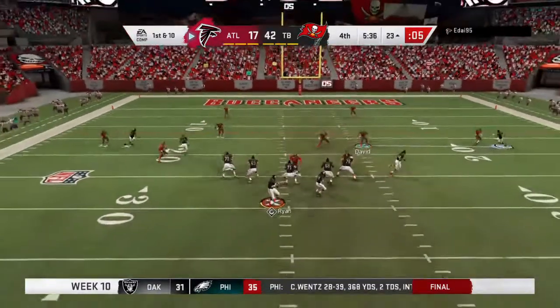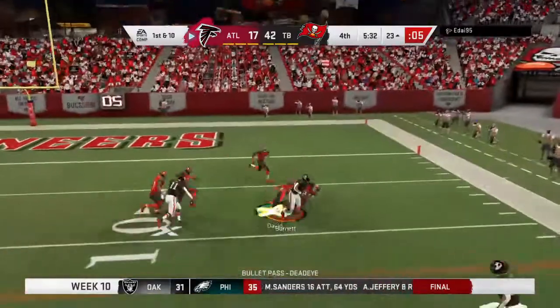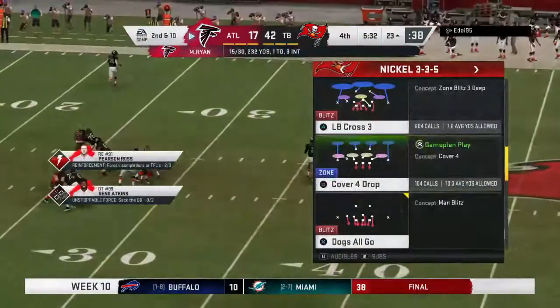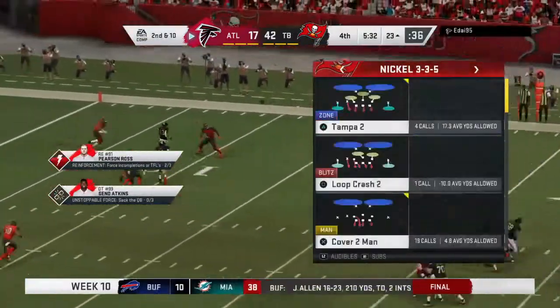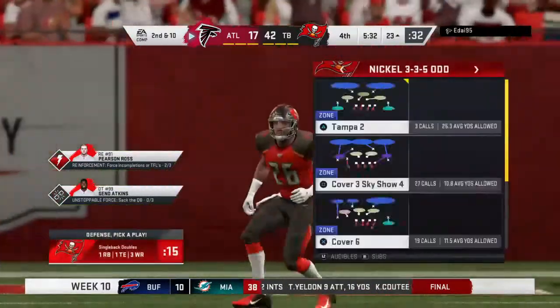Ready to go. On 1st and 10, it's Ryan. And that's going to be incomplete. Too tough to hold on to that one. It's 2nd down. At this point, down big, you'd have to imagine this defense are just going to sit back, blanket the field as best they can.